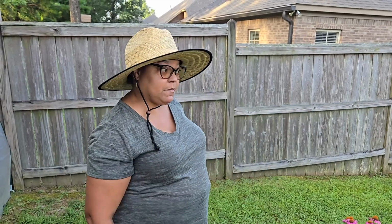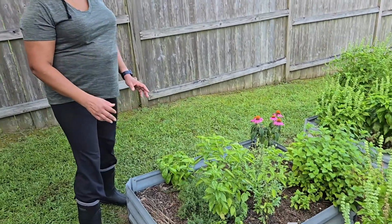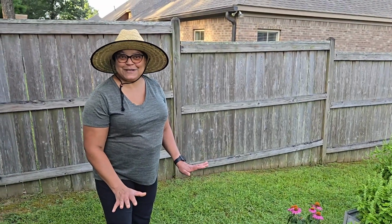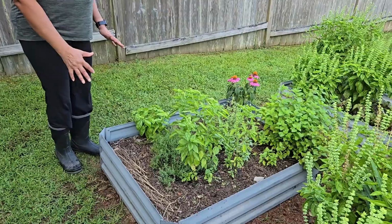Which is my goal, that I don't have to go to the grocery store. The backyard could be my grocery store. So that is my goal. So this is my, make sure I say it right, medicinal. Did I say it right? Yes, you did. Medicinal garden. I'm starting my medicinal garden.